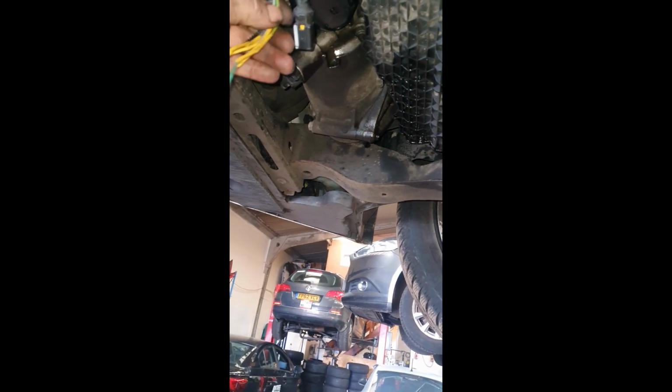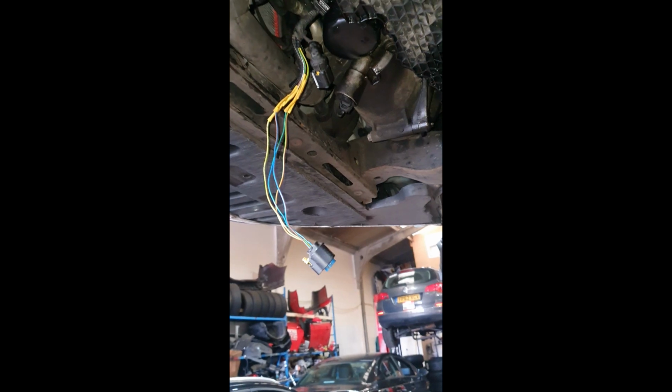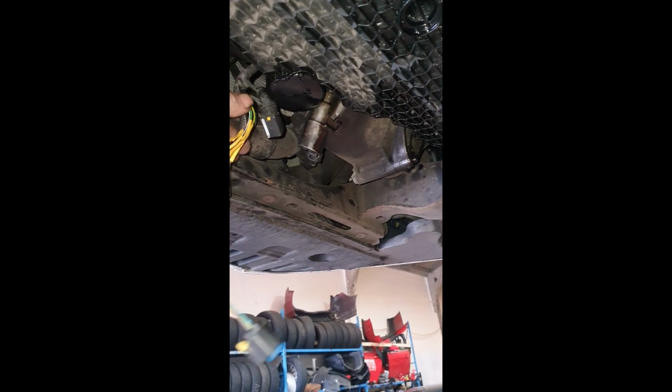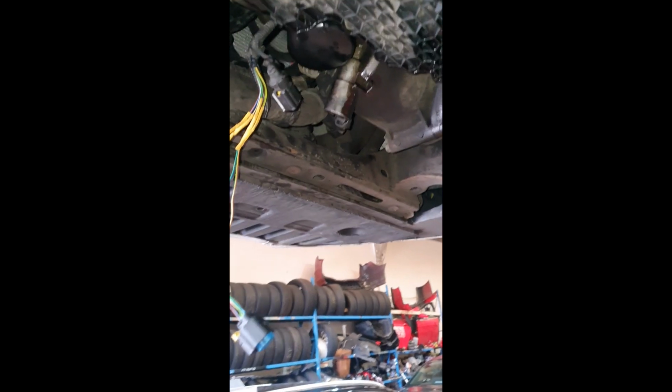I've got some more of this plastic sheathing. I'm not going to tape this up, and that's another thing: always use heat shrink. If you haven't got it, use insulating tape, but if you've got heat shrink, use it. Rather than wrapping this up with insulating tape, what I find really, really good is to extend the sheathing over there. The garage is in a bit of a scruff because it's been a hectic week.